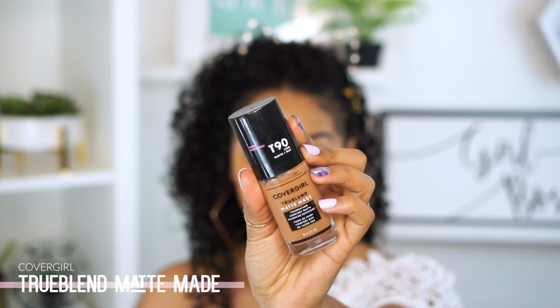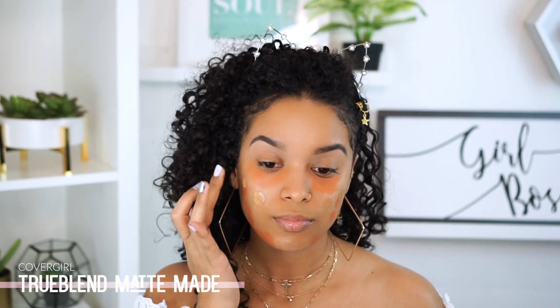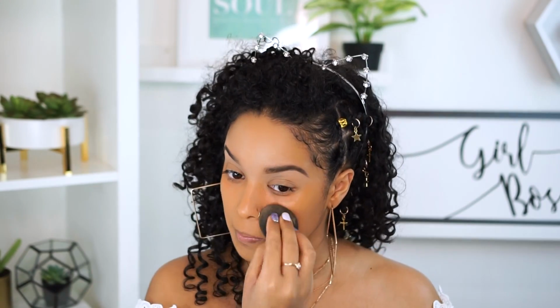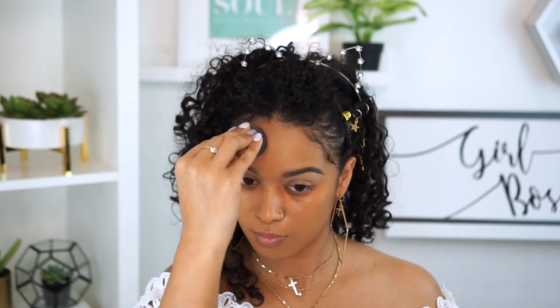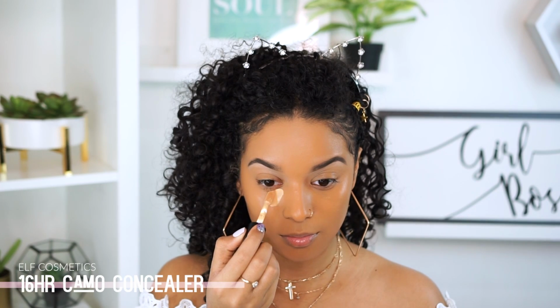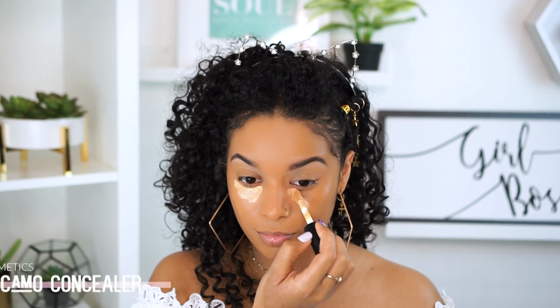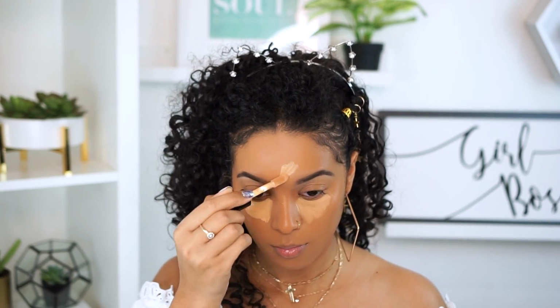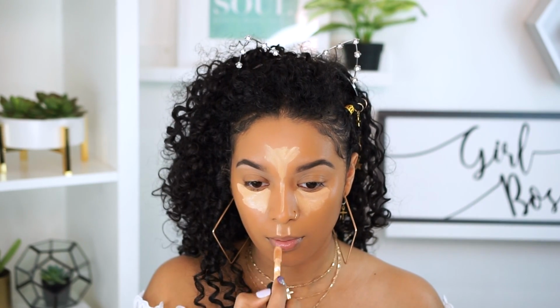For foundation, I'm going to use the CoverGirl TruBlend Matte Made Foundation in the shade T90 and blend that into the skin. This is also one of my favorites, guys. I feel like for my combination skin, this just works so perfectly. I love the finish. And for concealer, I'm using the e.l.f. Cosmetics 16-Hour Camo Concealer in the shade Tan Sand and applying that all over the high points of my face. This has to be one of my favorite new concealers. And guys, it's only $6.